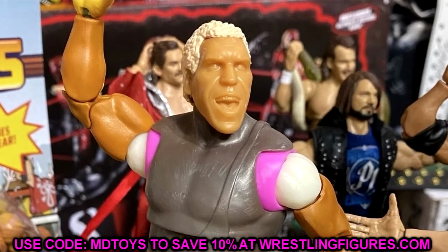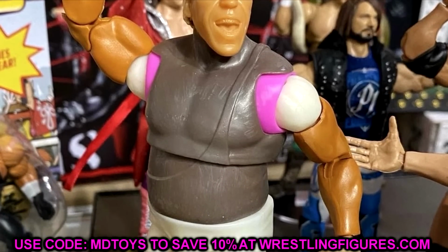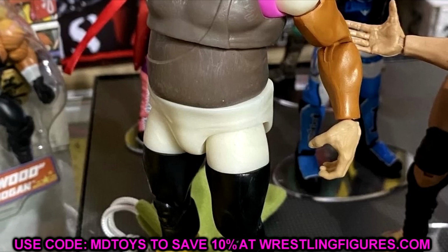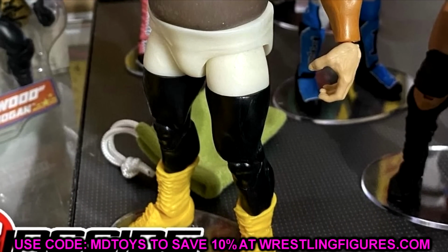I like the big hand right there. Head sculpt looks phenomenal. This is probably going to be the best Andre the Giant action figure we've ever seen, but I figured we'd get Andre one day, and it looks like it's coming to fruition. It looks massive. It looks fantastic. I'm actually excited about this Andre figure. I think that he deserves an Ultimate spot, and I think this will be a very nice figure.